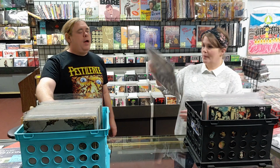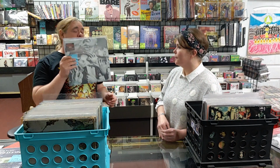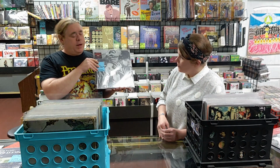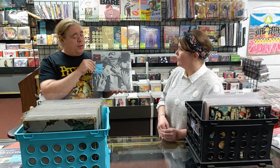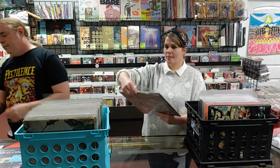Yes. This is the FYE exclusive version of Hellstorm Vicious. This is on green vinyl, and it was only available at their stores. This is a sealed copy we had gotten in a trade, so it's pretty cool. It's kind of pricey, but it's super limited. Yeah. Has 4 bonus tracks if you like modern metal.